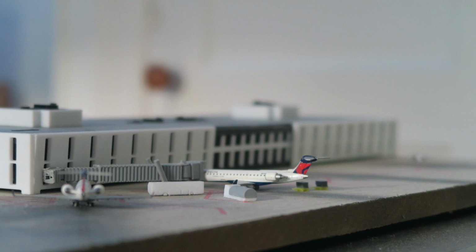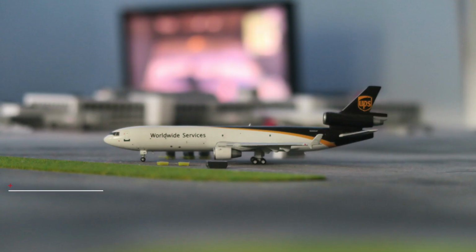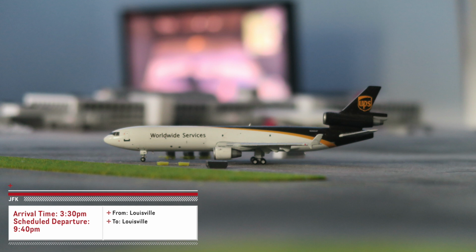As you can see, the aircraft is being refueled and the baggage are being loaded for the return flight out to Boston. And then right here we have this UPS MD-11, which is just waiting for a pushback truck to push it back for its flight out to Louisville.